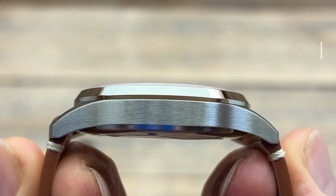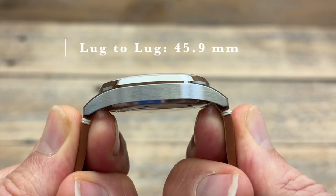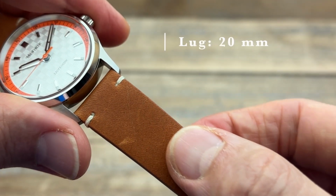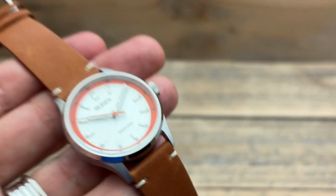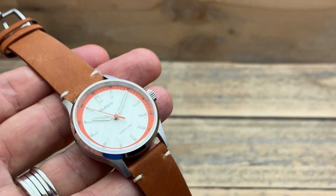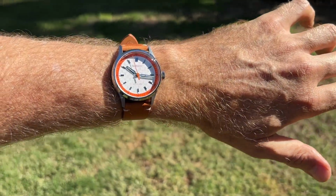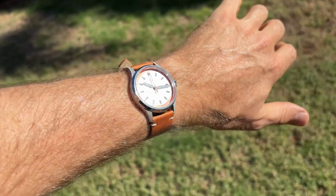It has a height of 10.4 millimeters, a lug to lug of 45.9 millimeters, a lug width of what you'd probably expect, 20 millimeters. And of course, it only weighs 54 grams. 54 grams because it's a quartz movement and because of the size, but it then creates a very nice light feeling on wrist. It's a very comfortable fit on wrist.